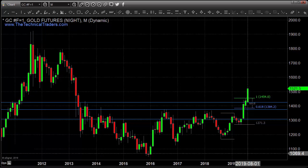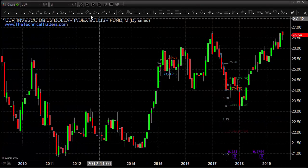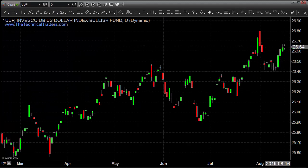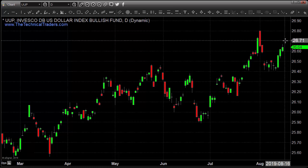Now let's take a look over at the dollar real quick. Dollar continues to move higher. Let's go to the daily chart. But overall, dollar continues to move higher. It's really gaining strength here. I think it could continue to squeeze up a little bit higher.